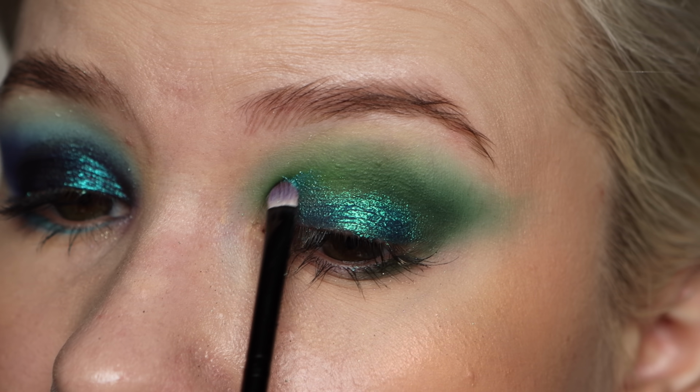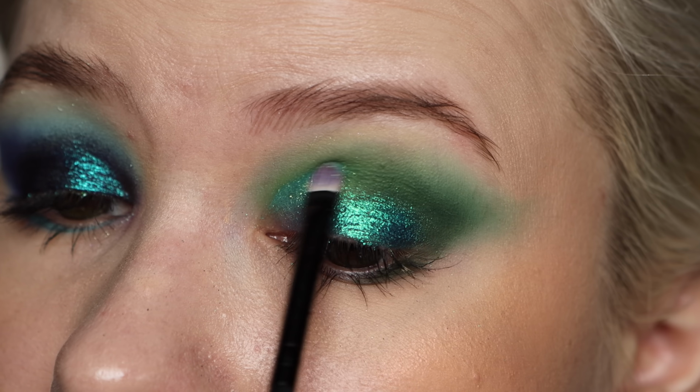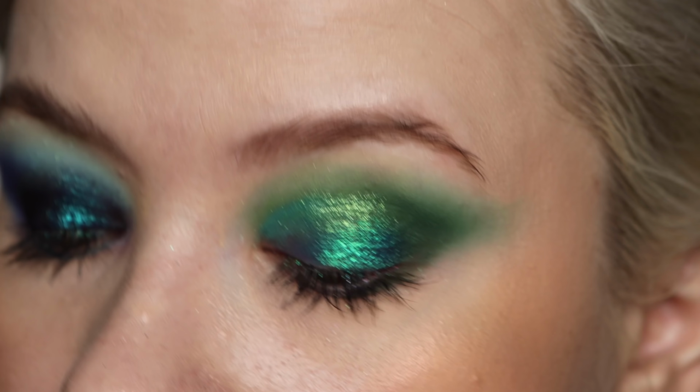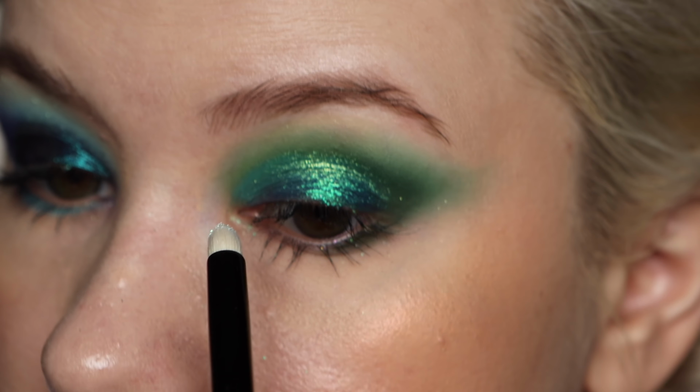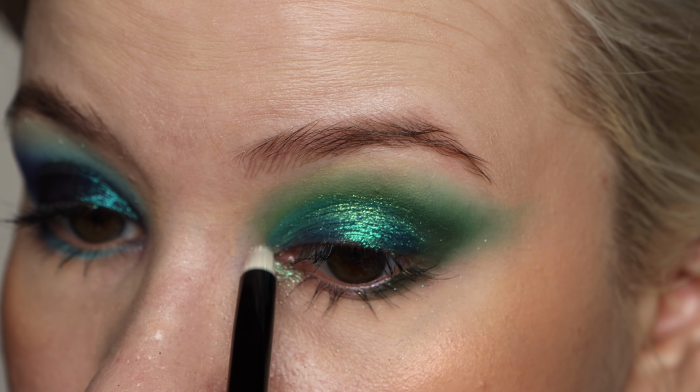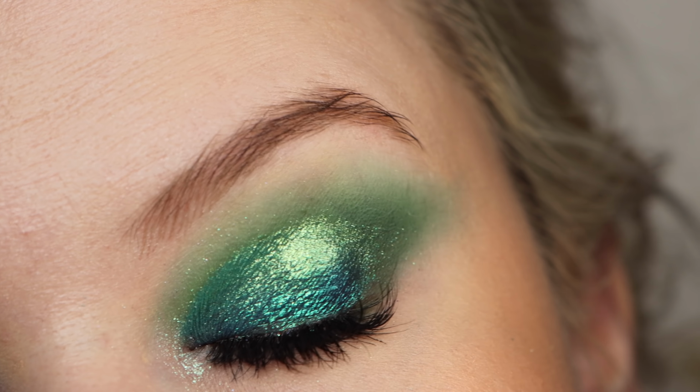Next, taking Lily Pad, right above that, I'm going to do like a fake half cut crease. Dipping in for a little bit more. Oh, that's so beautiful, and that blends so nicely. And then for the inner corner highlight, I'm going to use Camouflage. Oh yeah. Oh yes. Here's the second finished look.